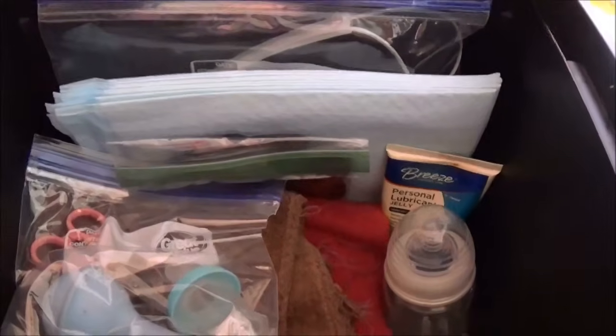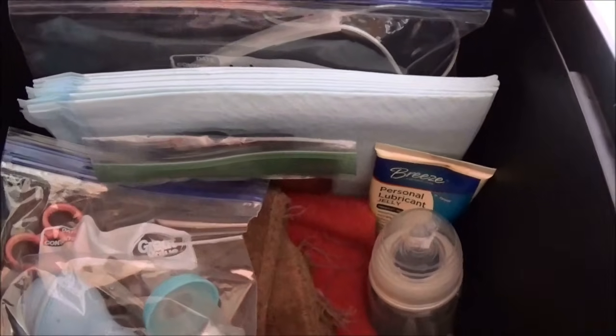Now the one thing that I am missing is iodine. I need to go get some iodine. I thought that I had some and I can't find it anywhere. As I usually do, I've misplaced it or I ran out.